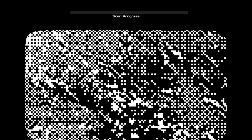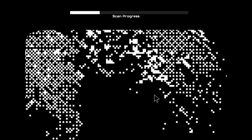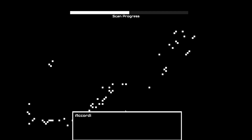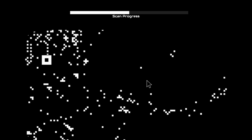Okie dokie. Let's go. The scan shows that the atmosphere of a planet is comparable to the atmosphere of the Earth. The air on the planet should be practically no different from that on Earth. Wonderful. According to the images, 70% of the planet is occupied by water, while dense forests can be seen on land. Oh, that's quite similar to Earth.